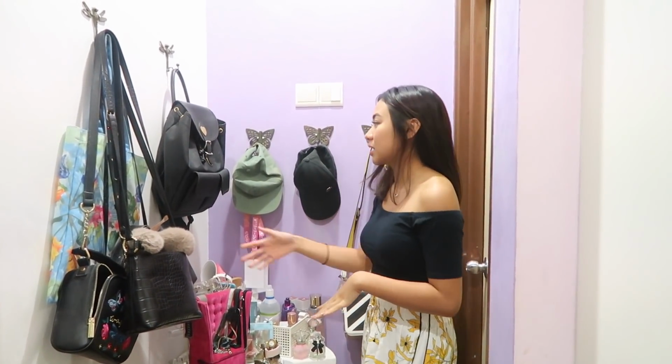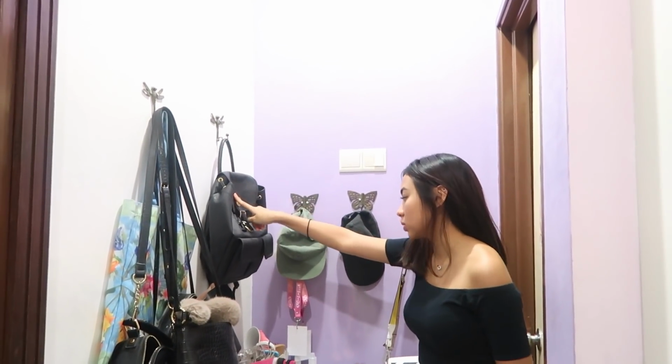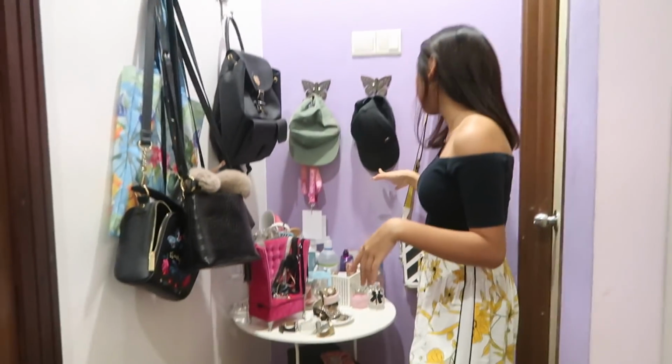It's from H&M. And then I have this vintage MCM backpack which my mom got for me as well when she was studying in London dulu. So she kind of passed it down to me. My boyfriend's hat, and then some random stuff.